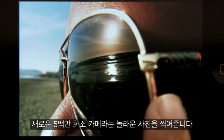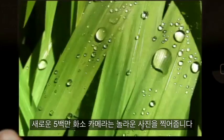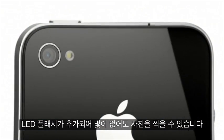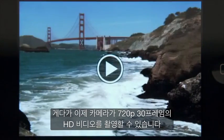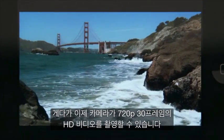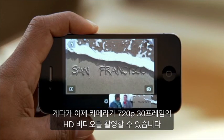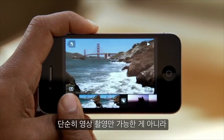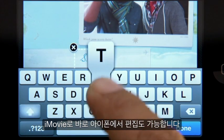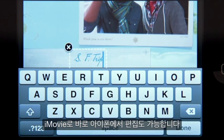Pictures taken with a 5-megapixel camera look amazing. And we even have an LED flash, so you can take photos in low light. Plus, the camera captures full 720p high-def video at up to 30 frames per second. Not only can you record great video, but you can also edit your video right on your iPhone with iMovie.